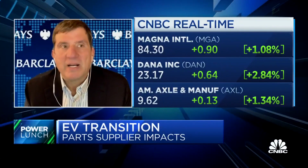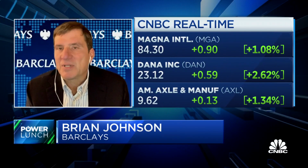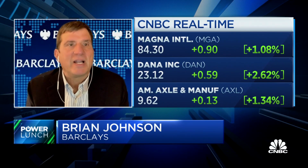You make a point of importance here of being powertrain neutral, which I guess means that a company can prosper whether it's an electric vehicle we're talking about or a conventional combustion engine. Are there companies that are behind the curve on this and not powertrain neutral enough to benefit?